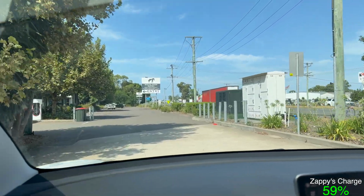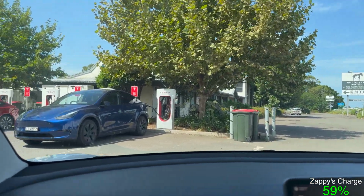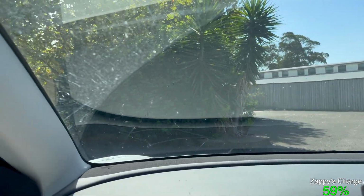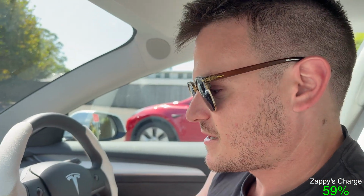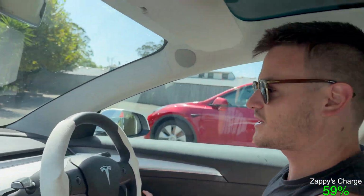Alright, plenty of chargers available. We don't really need to charge, we're on 60-ish%, 59%, but we need a bag of ice, we need a brake, and this will be the one and only charge that we will need to do. Alright, so now I'm gonna keep the aircon on to keep it cool in here. I'm gonna plug it in.